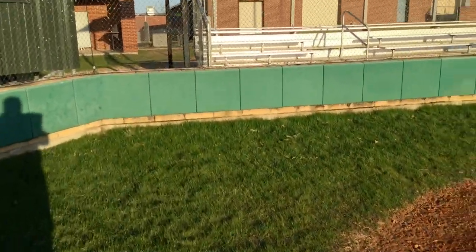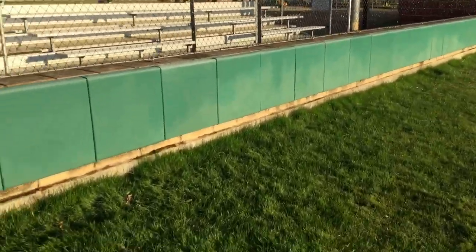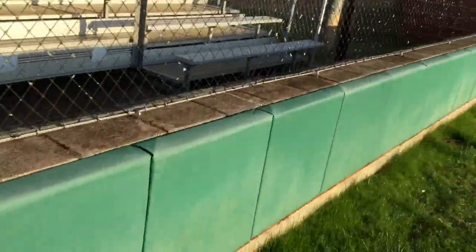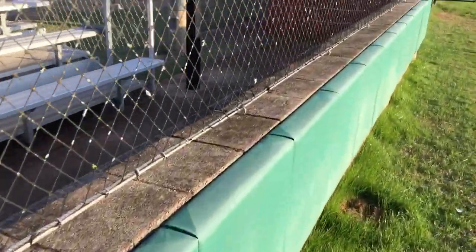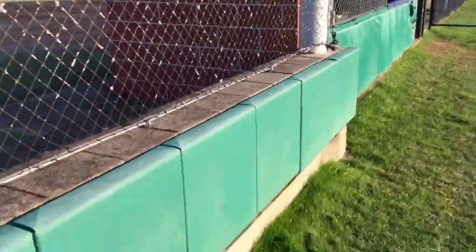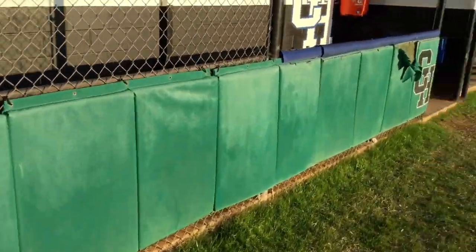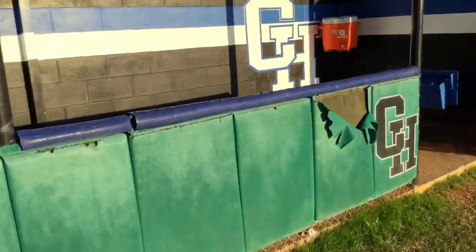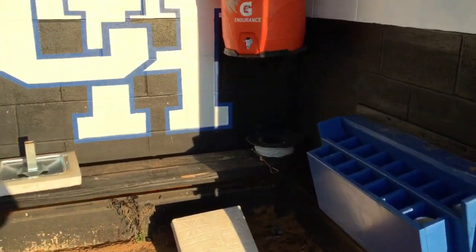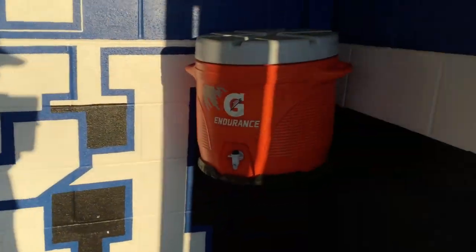And we'll take a look at the dugout. One thing that they are looking at upgrading this next year are these pads. You notice as we get a little bit closer that they have suffered quite a bit of wear and weathering since they last purchased new ones. Some looking a little rougher than others. Small little dugout. Nothing too large. Nice little paint job.